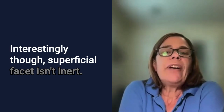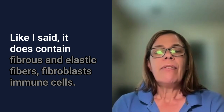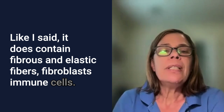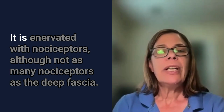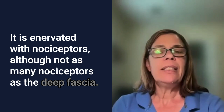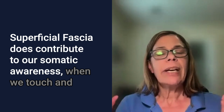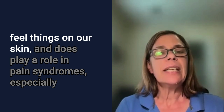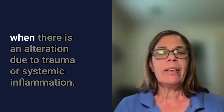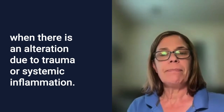Interestingly, though, superficial fascia isn't inert. Like I said, it does contain fibrous and elastic fibers, fibroblasts, immune cells. It is innervated with nociceptors, although not as many nociceptors as the deep fascia. Superficial fascia does contribute to our somatic awareness when we touch and feel things on our skin, and does play a role in pain syndromes, especially when there is an alteration due to trauma or systemic inflammation.